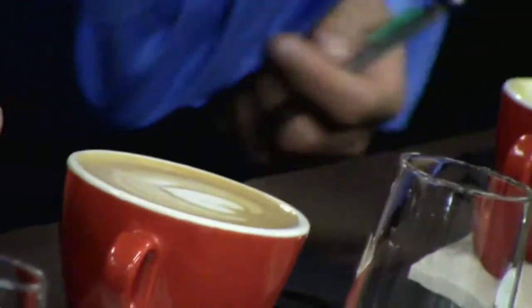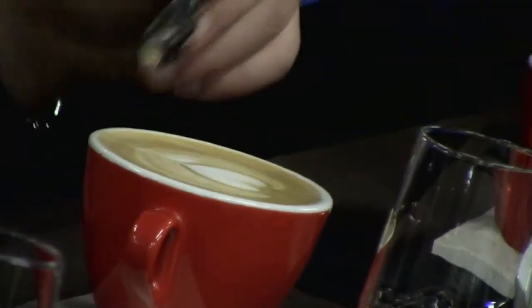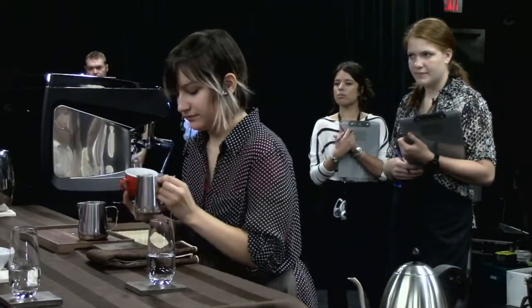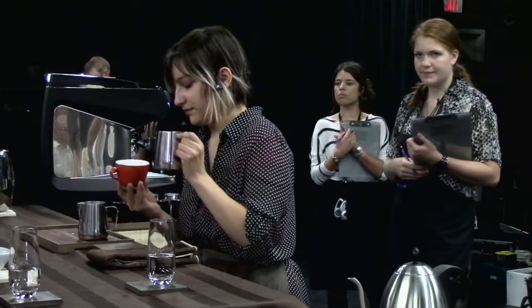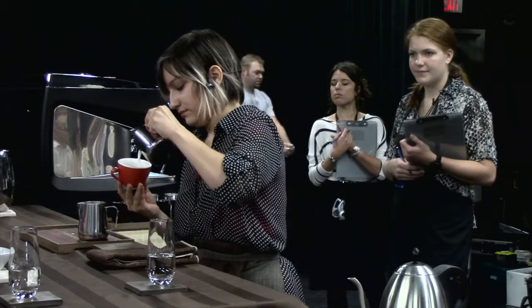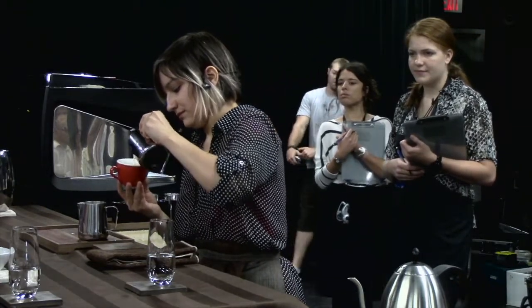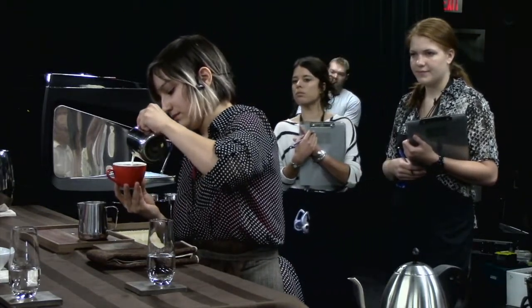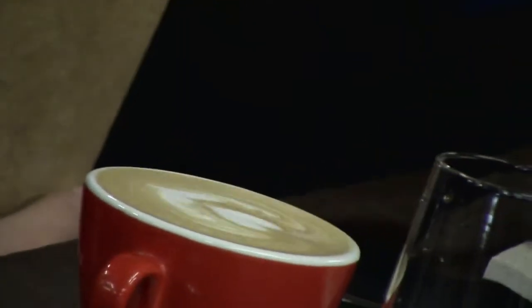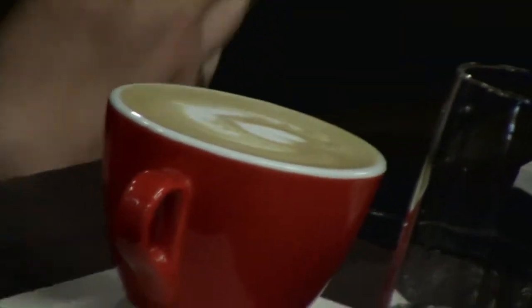Here you are, please enjoy. These flavors, again for you judges, will be almond, cocoa, and a creamy mouthfeel. Here you are. Please enjoy. I'm just going to do some preparation for my signature beverage. I'll be turned in one moment.